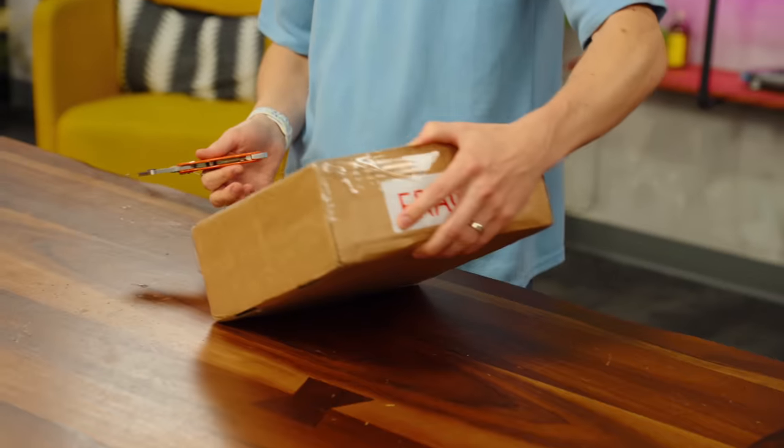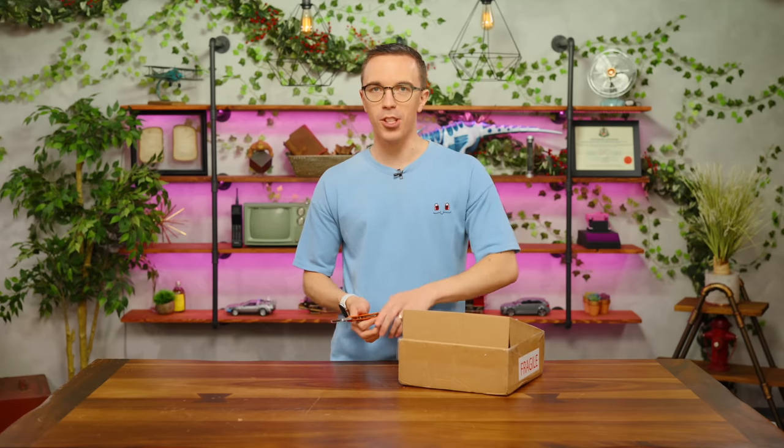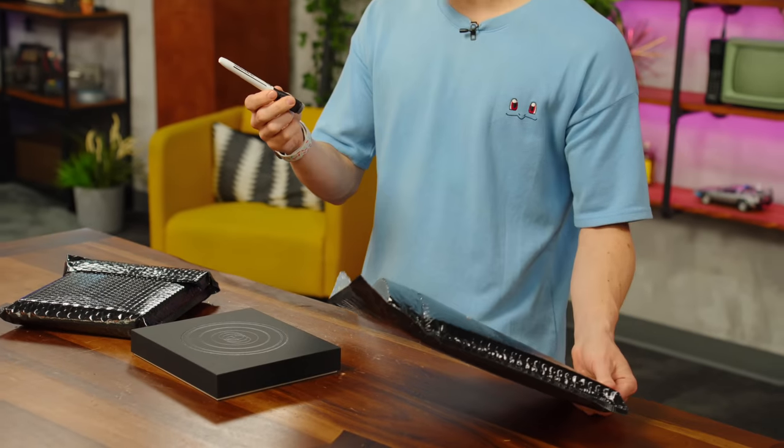Oh, it's already open. Well, sort of. I just had to see what it was. So you've pre-unboxed a mystery tech item. Sometimes I like to get a little sneaky peeky. Sometimes one of the items falls out of the box by accident and rolls into my apartment. Interesting. A lot of packaging here, and there's also a marker.